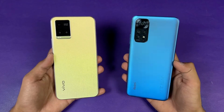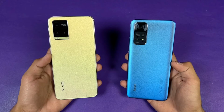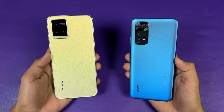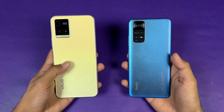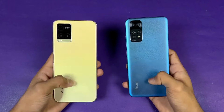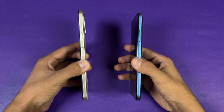On the back we have quad cameras on the Redmi, while on the Vivo Y33T we have triple cameras, and both phones have a 50 megapixel main camera. We also have an 8 megapixel ultra wide with a 2 megapixel macro and a 2 megapixel depth sensor, while on the Vivo we only have a 2 megapixel macro and a 2 megapixel depth sensor, no ultra wide lens. The back on both phones is made of plastic, and the frame is also plastic, and both phones have a fingerprint scanner on the side.